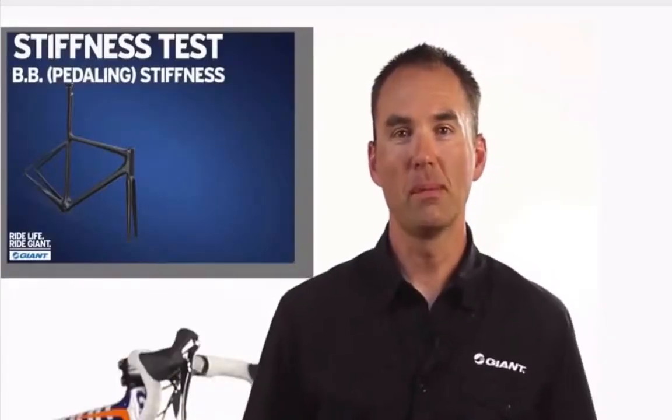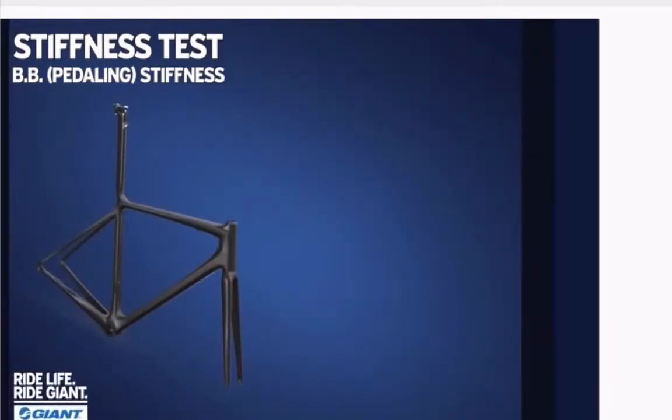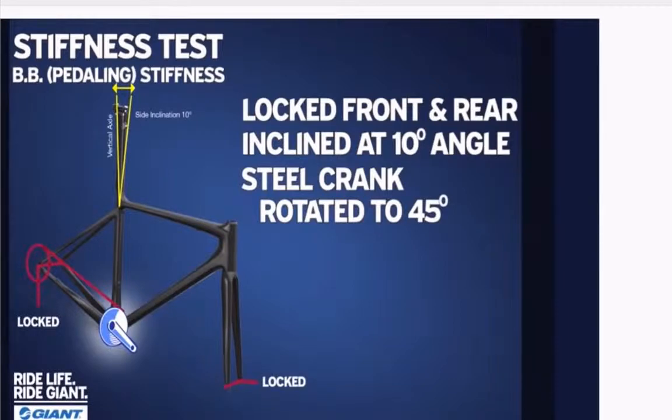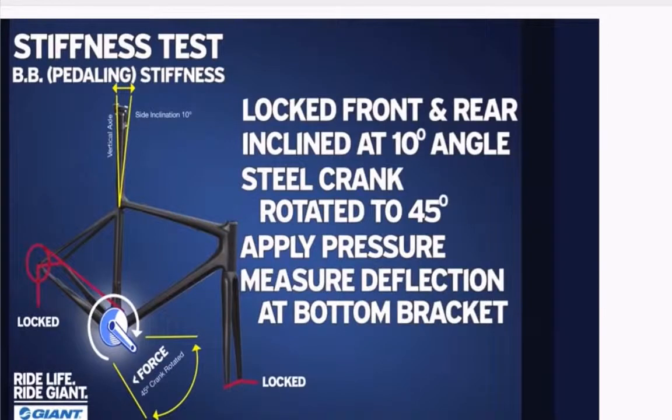So the next test we're going to talk about is the bottom bracket stiffness test. And how we set up and administer this test is the bike is locked into a steel fixture at a 10-degree angle. The rear dropouts and the fork dropouts are locked into the steel fixture so they cannot move. We then put in a steel fixture which simulates crank load. The crank arm is set down at a 45-degree angle, which is the highest point of power in any given pedal stroke. We apply pressure to the end of that crank arm, which then shows us the deflection in the bottom bracket, which we measure in Newton meters.